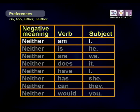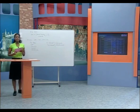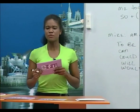Neither am I. Neither is he. Neither are we. Neither does it. Neither have I. Neither has she. Neither can they. Neither would you. Let's look at some examples using these expressions.